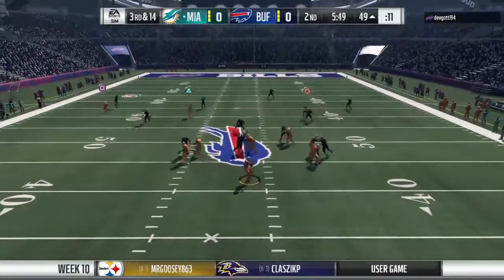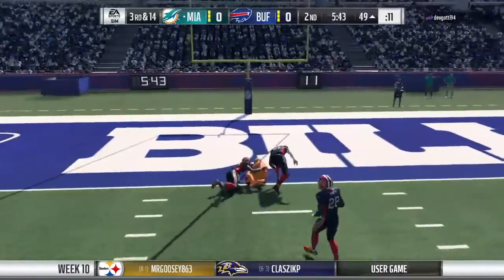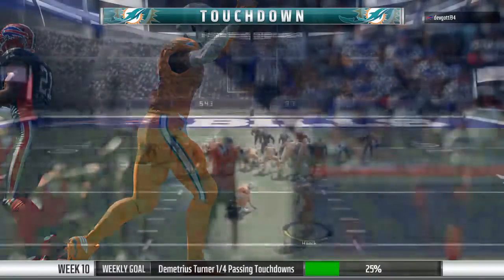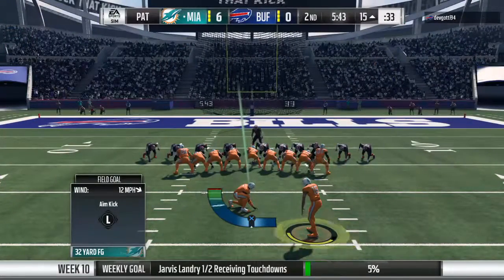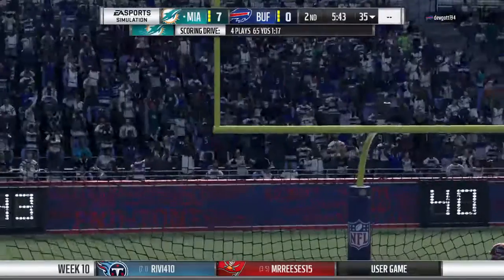To throw is Prescott. He's going to fire one deep over the middle. A swing pass caught. And he will take it in for a Dolphins touchdown. Jarvis Landry, his 4th touchdown on the year. And the Dolphins are in for 6. And that makes it 7-0 Dolphins.